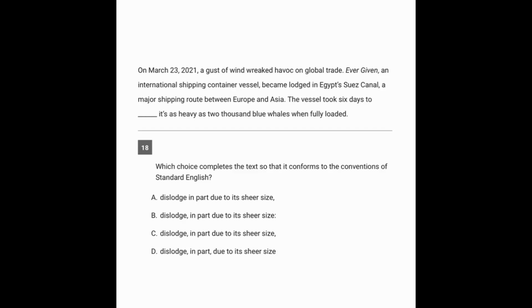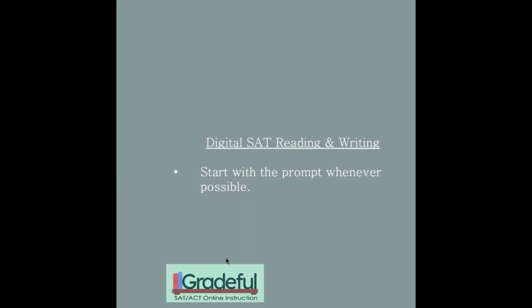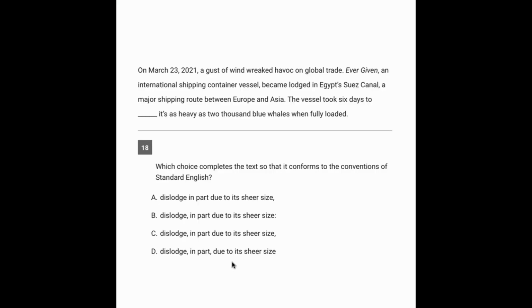Let's go to question 18 now. Of course, we want to start with the prompt whenever possible. And here, the prompt is just asking us to conform to the conventions of standard English. In other words, it's a grammar question.